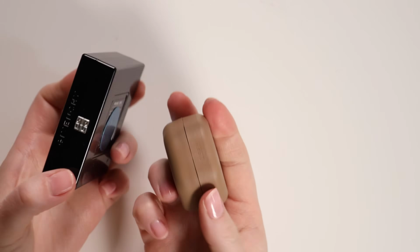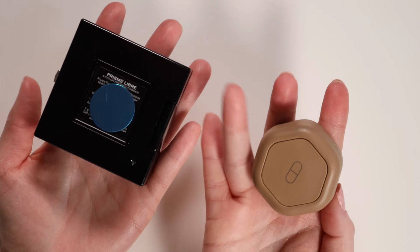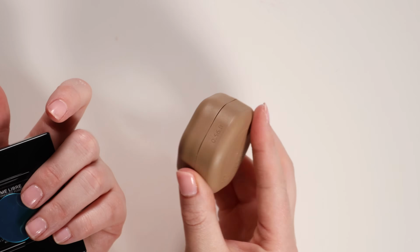And again, we're moving from this to this. So I just have way, way less packaging to worry about. And this is also not going to shatter now. You know, this is already broken up.